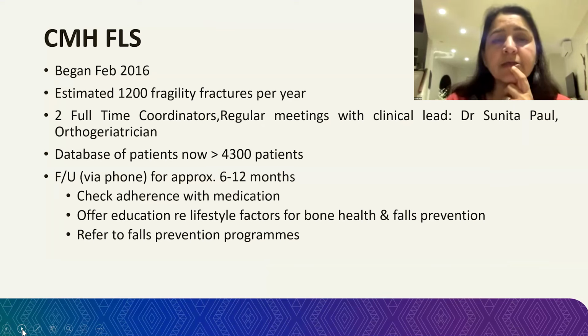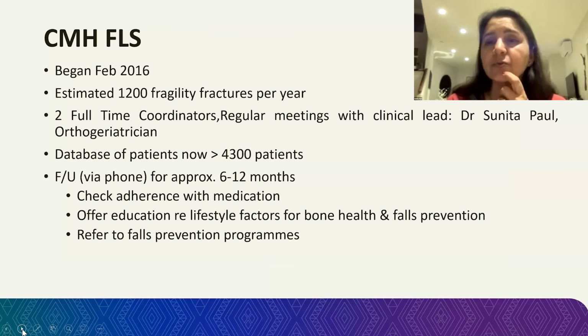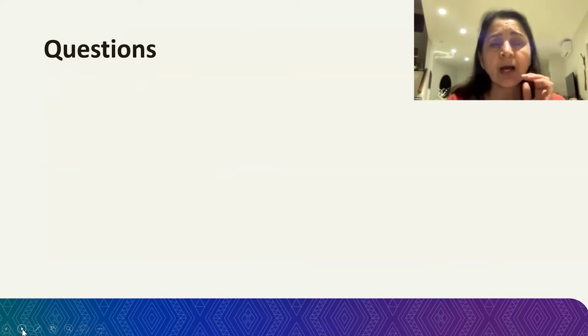At Counties, we officially started in February 2016, but in fact, we started 2 years prior to that. I won't talk too much about this, but we have two coordinators. Both of them are ex-orthopedic nurses. We've had physiotherapists do that role in the past. In fact, our current coordinators are the sixth that we've had, and I meet with them on a weekly basis. So I might just stop here now and open the floor to questions.